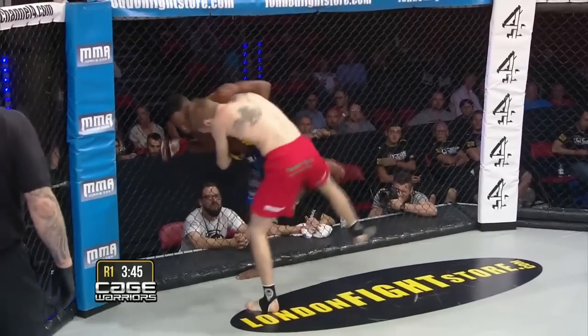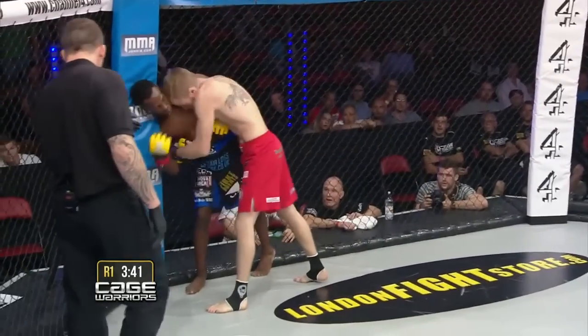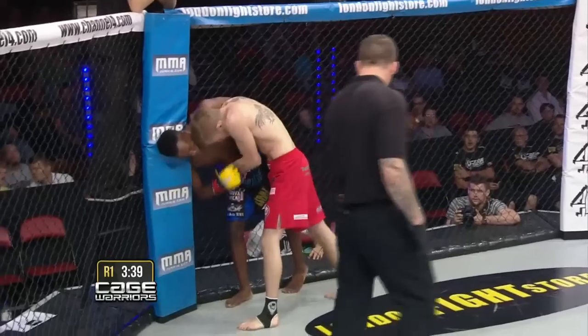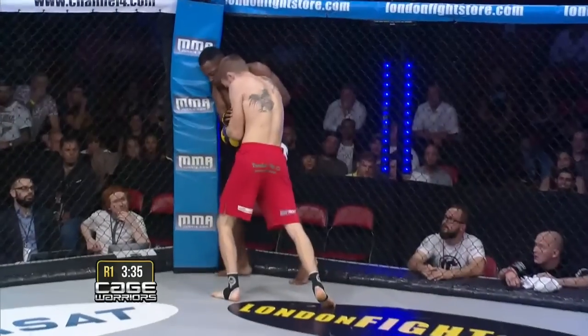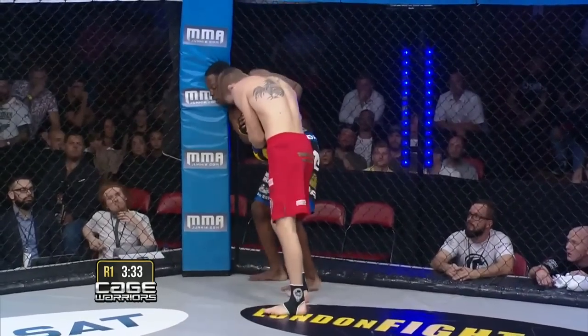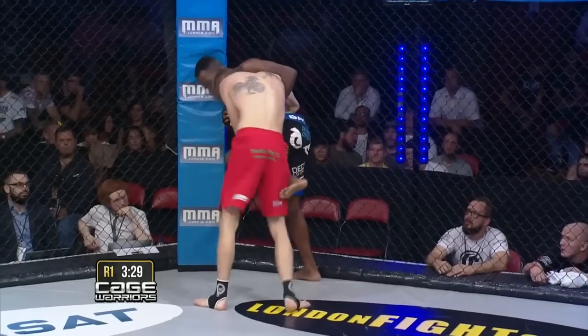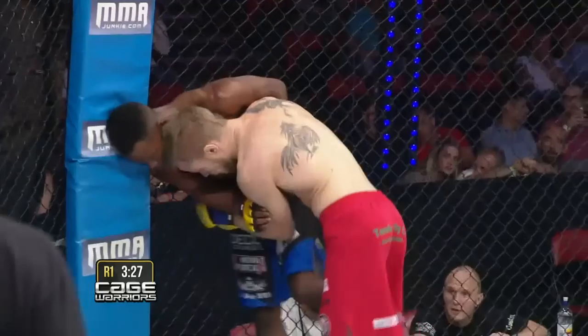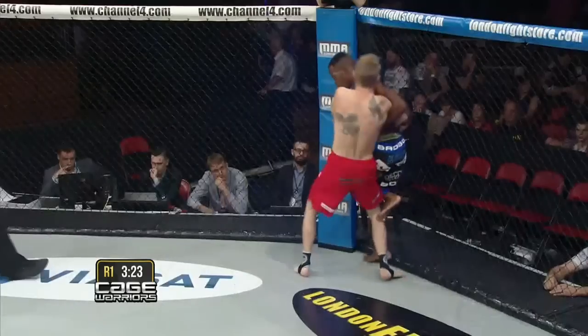Tauru applying the pressure. Oh, and the grab of the cage saved Cory Tait there. Tauru looked to change the angle. And Mark Goddard just warning Cory Tait there once more. And a point will be taken. Bit of an involuntary reflex from him, but it is illegal nonetheless. Tauru staying tight here, really looking to make this body lock count.